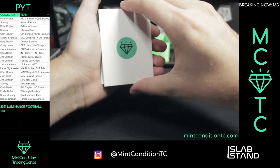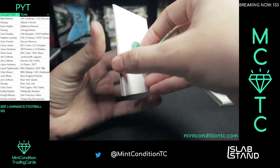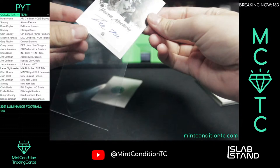Now I am going to go ahead and flip it on over. It is an on card. It's a Trayvon Mulrig from TCU. So it's Trayvon Mulrig's year one RC.